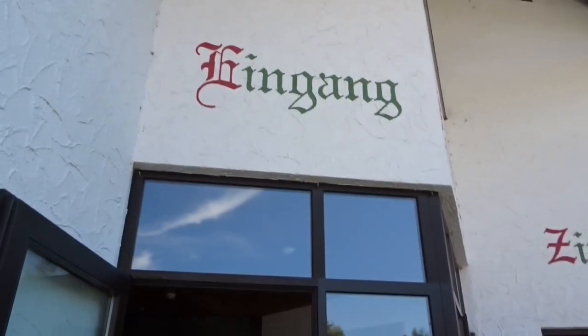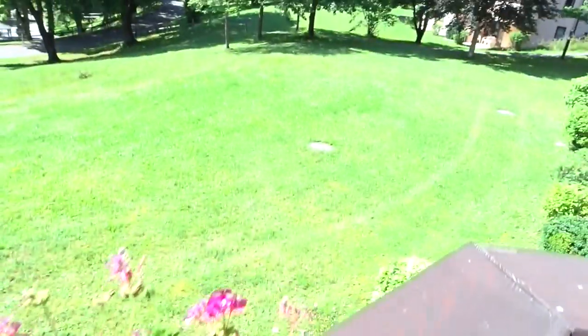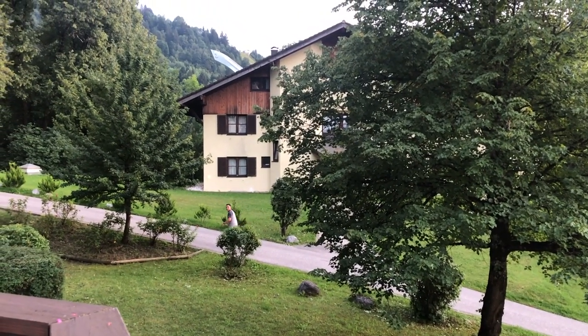We made it to Garmisch. Hey guys, this is going to be the hotel that we're going to be staying at. It's an entire little living room. Gotta check out the outside. So green. Let down your hair.